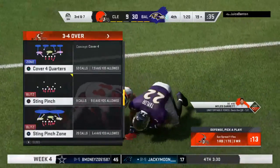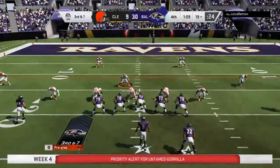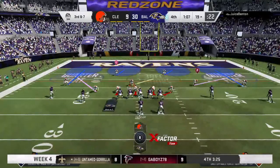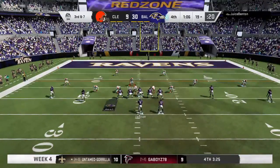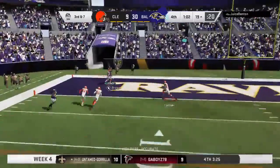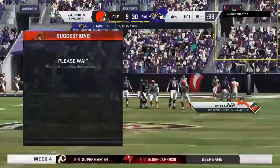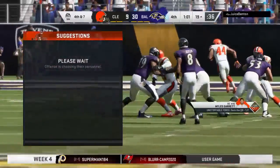The short field shrinks even more with the type of bodies they brought in on that play. Those extra tight ends, they weren't able to secure their blocks, and that one ended up going backwards. On third down, Jackson. And that is caught, but the back judge right there to say incomplete.